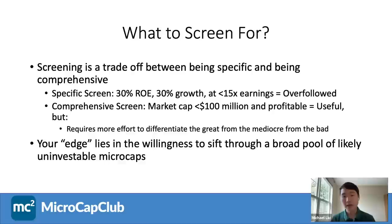A broad screener is a great combination with a brute force method. For example, we have here a market cap of less than 100 million and profitable companies. That gives you a very good list of companies that you can then go brute force through A to Z, because there's going to be a lot of microcap companies that fit that criteria, right? The issue with making, and it can be tempting to make a screen much more specific to find a really, really great company.